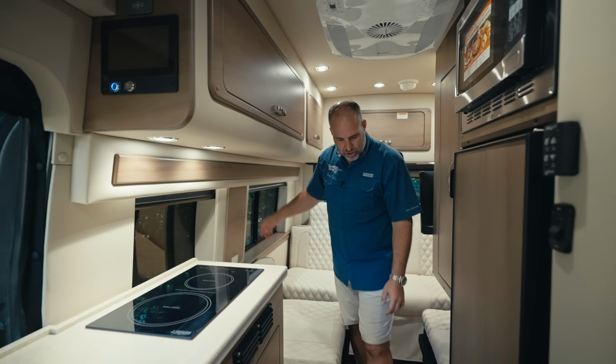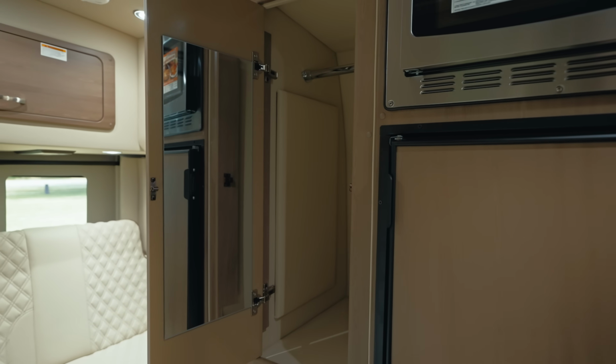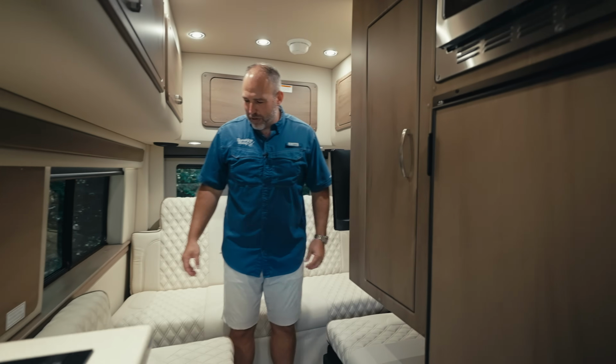You obviously have blinds on the windows as we're walking here. This is your hang-up closet here. You have a mirror there to check you out before you go camping.